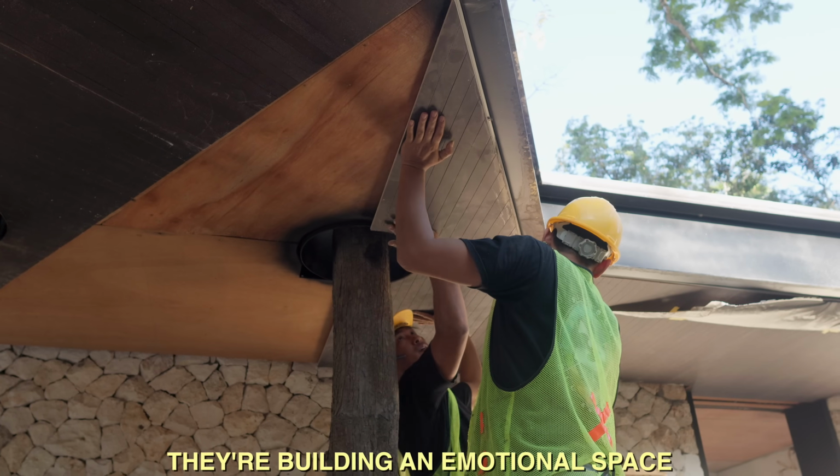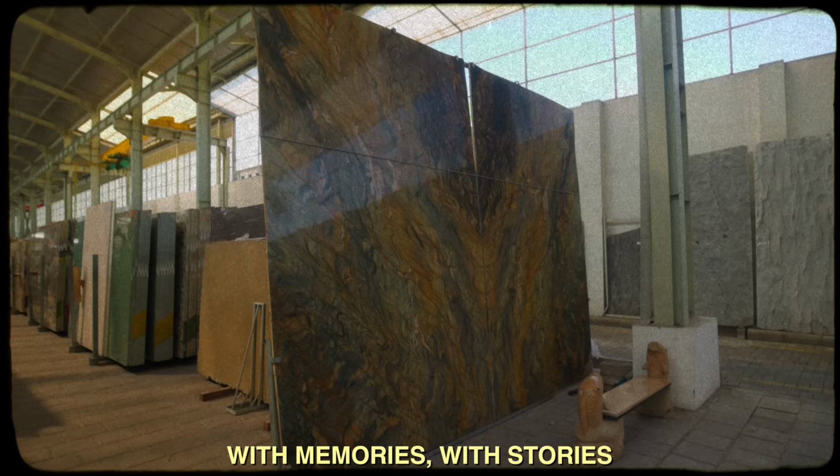I think at the end of the day, when people build homes, what are they building? They're building an emotional space, a place that surrounds them with memories, with stories, and you just don't get that when you buy something from IKEA. I understand why this is art and not just furniture.